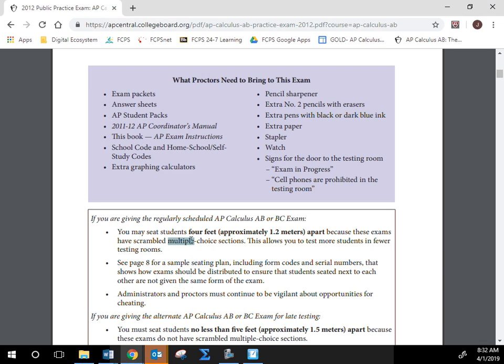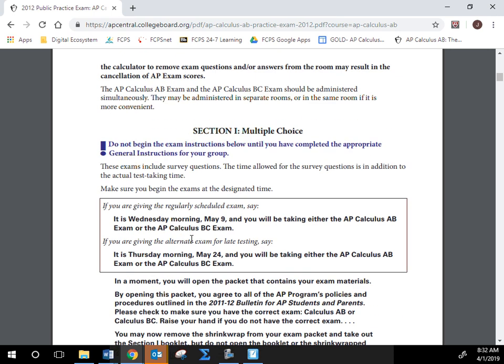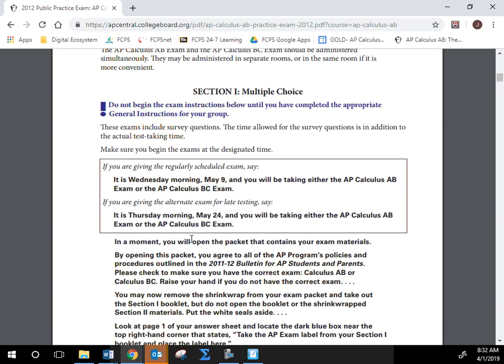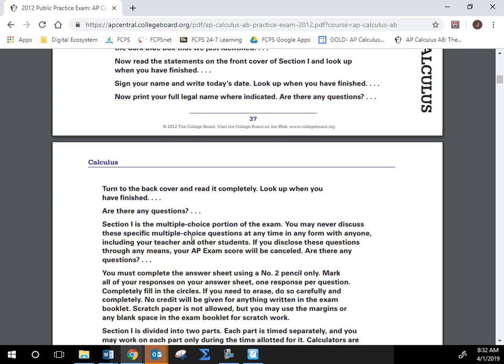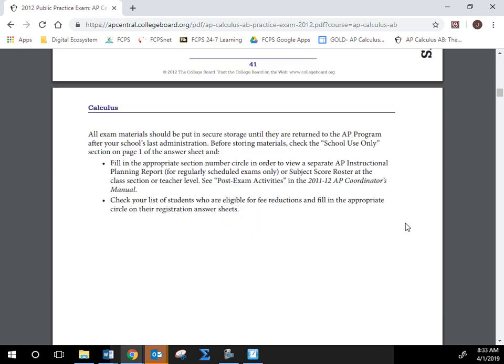So this is literally what the proctors get. It gives instructions about how you'll be seated and everything, and what they say to you. If you want to look over it so you know what's going to be coming at you that day, you're welcome to do so. So let's go ahead and scroll.